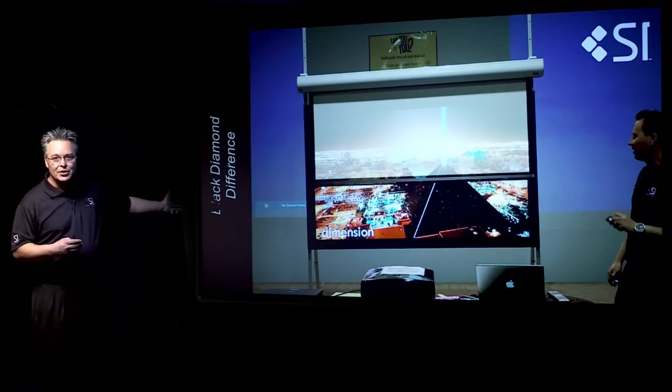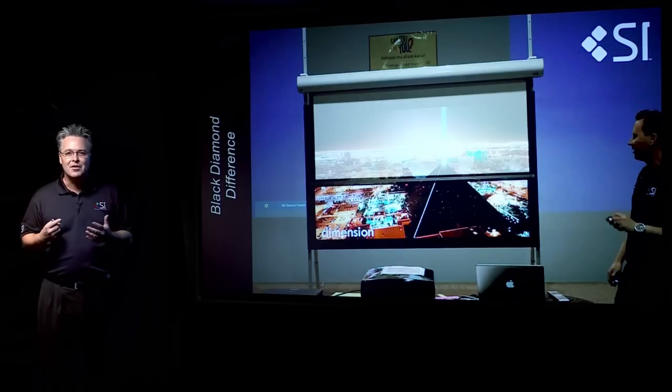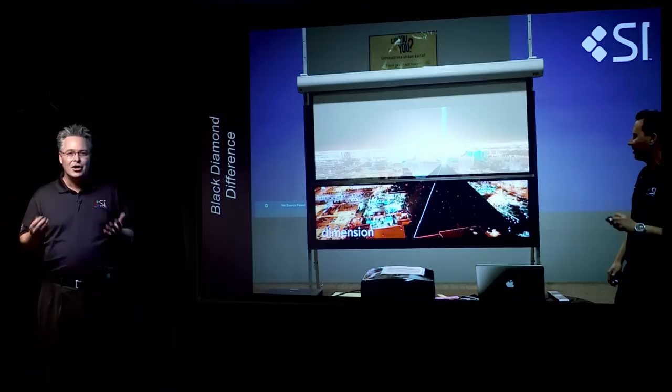Perhaps behind me you notice one of those screen technologies is just slightly brighter and better able to see under incredible lighting conditions compared to the traditional old school way of doing things with just a white screen. The technology is called Black Diamond, and it's what put us on the map here at Screen Innovations because it allowed us to do something that no one else could do, and that's watch 100-year-old technology with the lights on.